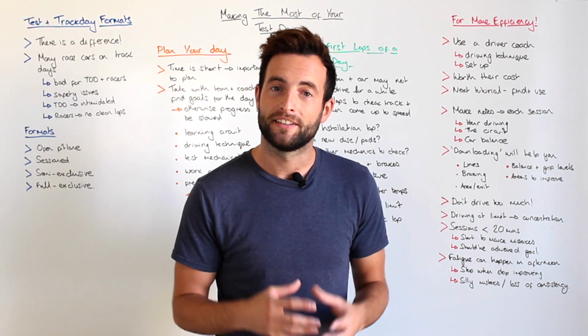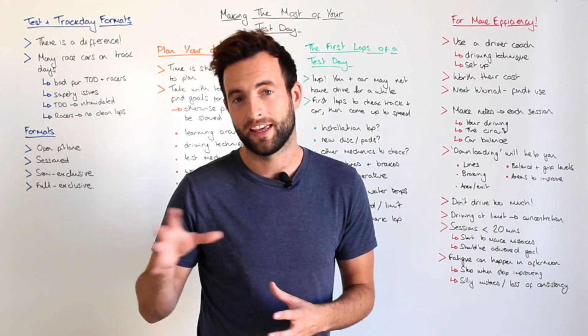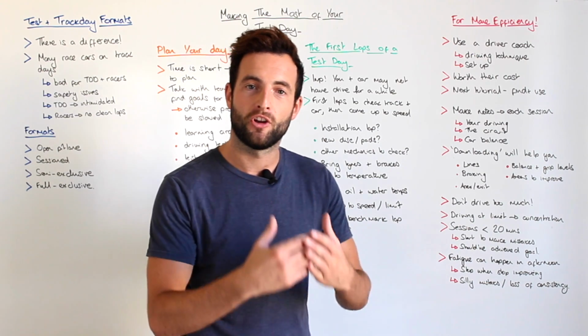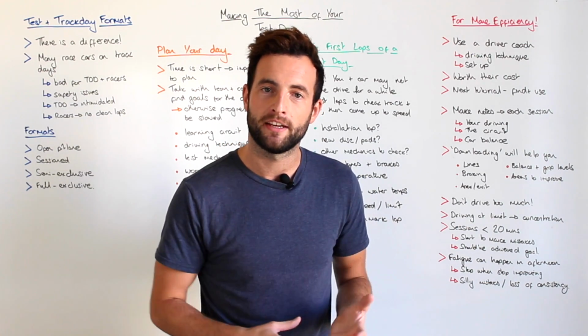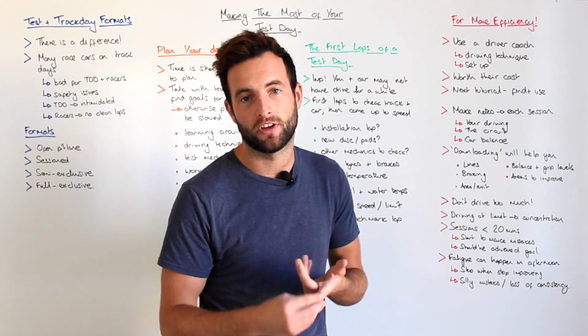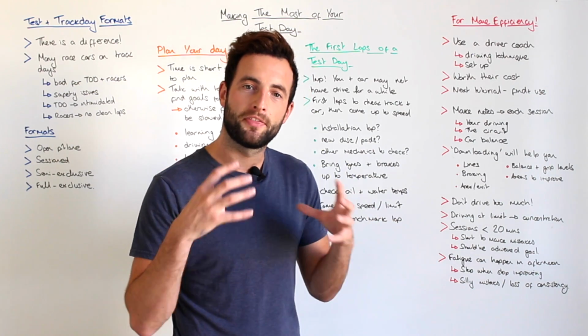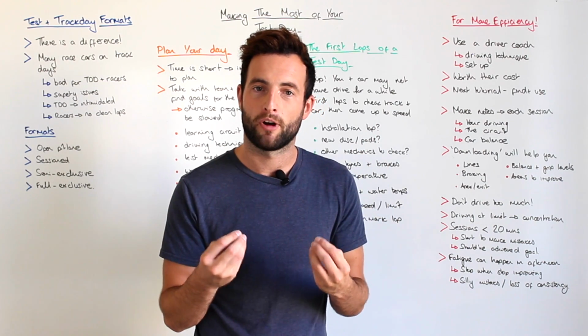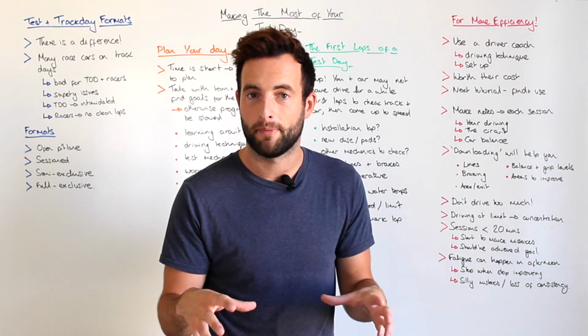The second thing is at the end of each session, and again, I'm going to go over this in another tutorial in more detail, make notes. Make notes about the circuit, make notes about your driving, make notes about where you're braking, where you're turning the car into the corner. And this process of downloading all of this information from your brain and putting it onto a circuit map, because that's what you should do.